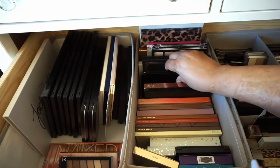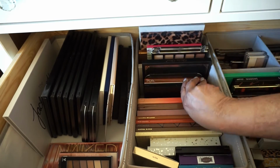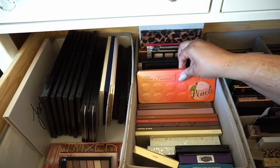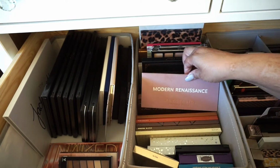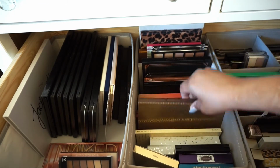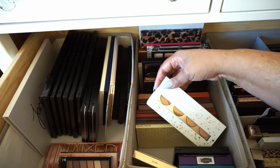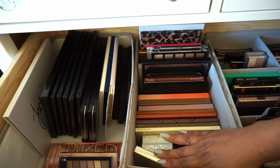Another little Makeup Forever one, but this has Anastasia Pure, another Morphe. I have the peach sweet, semi-sweet, and the sweet peach Renaissance, modern Renaissance. I have more Zoeva eyeshadow palettes. I have some ColourPop down here, as well as another Morphe and stuff.